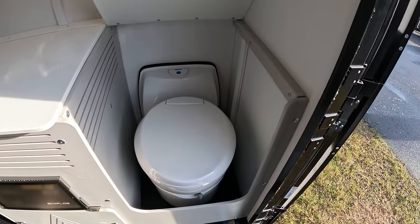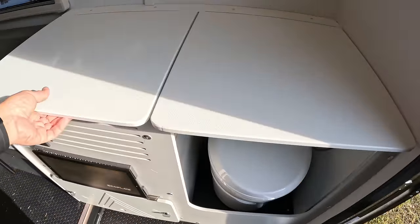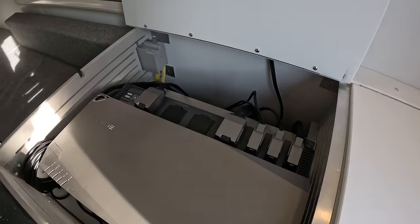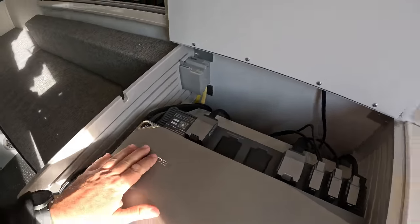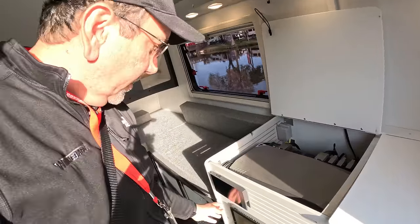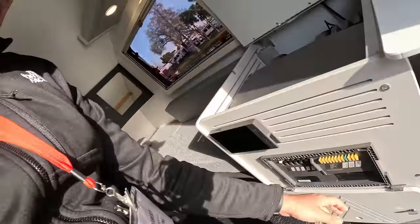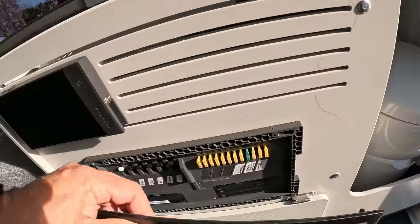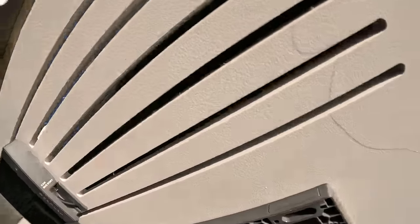Here we have a cassette toilet, a third floor cassette toilet that you remove from the outside. And this, oh, this is it. It has an EcoFlow, and we've seen these EcoFlow units. Whoops, I didn't mean to do that. But anyway, here are all your fuses and everything, and the EcoFlow.